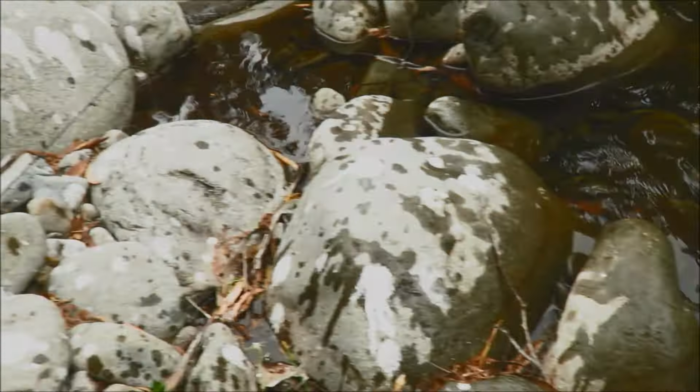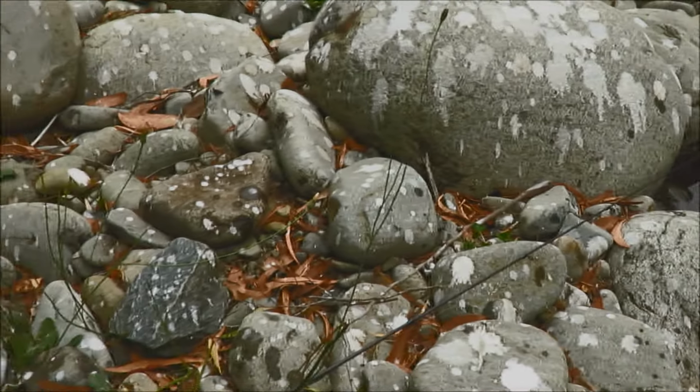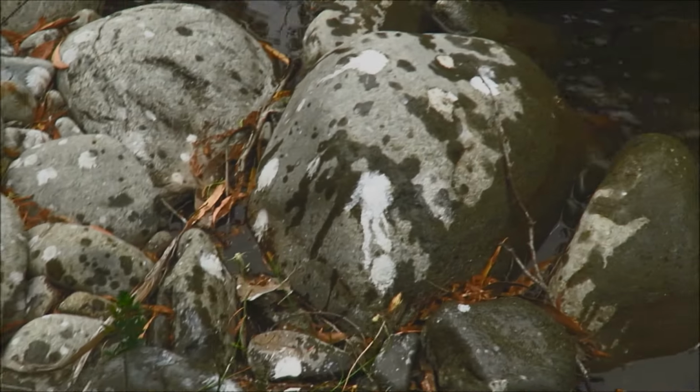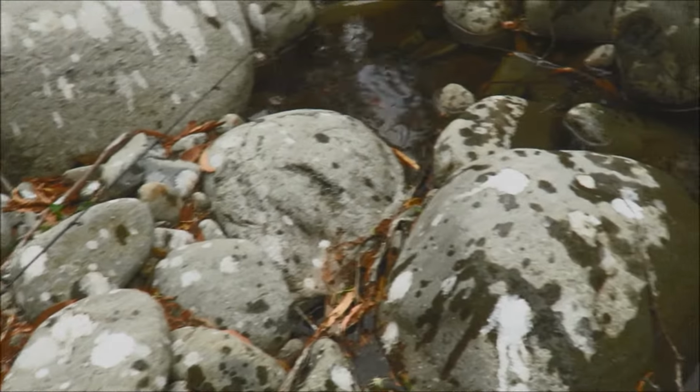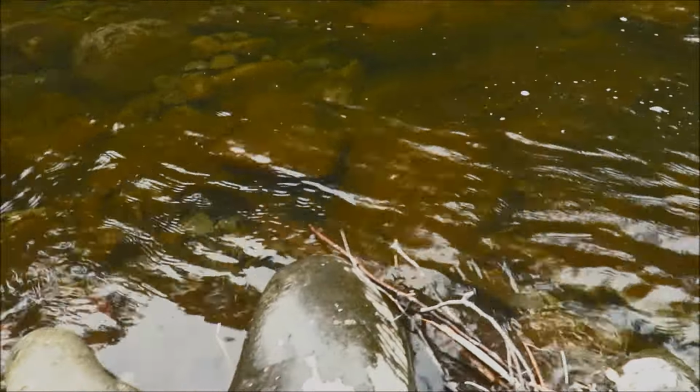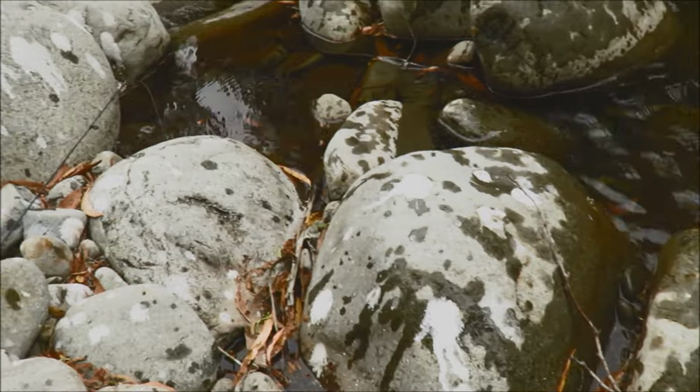That's not a good sign on these rocks here, all that white on there. Cormorants. And they're right up in here too. I'm surprised there's even a fish left to catch today, seeing that all over the rocks here.